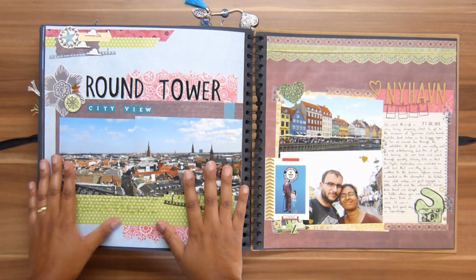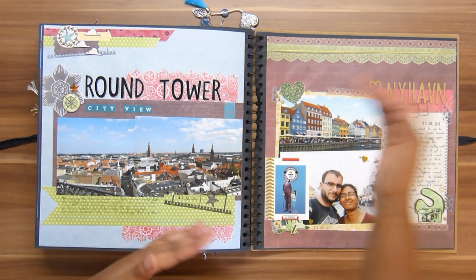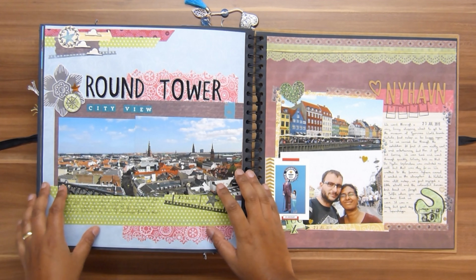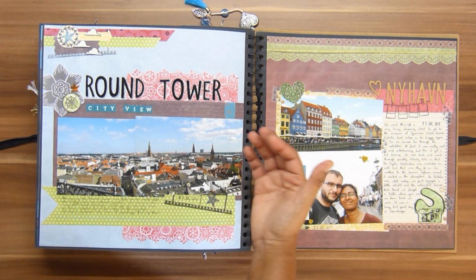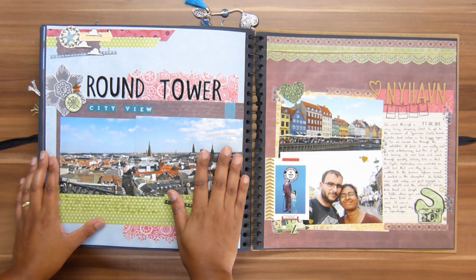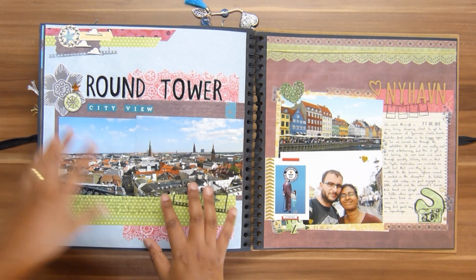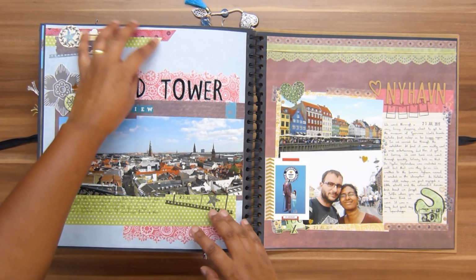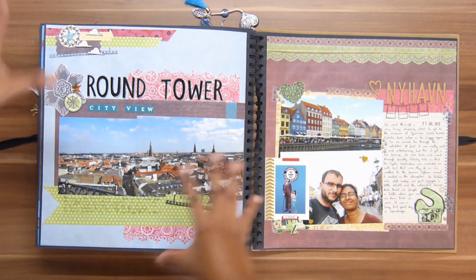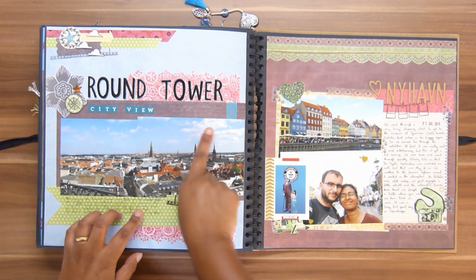So then we rushed to the Round Tower, and the Round Tower doesn't have a lot of stairs, only at the very end. The beginning is very flat, so we could roll the buggy up, and then just about 20 steps at the very end, and you had a beautiful view over the city. Really beautiful. I really like this, and this was included in the Copenhagen card as well. So I really enjoyed this, making these clusters here and stitching and stamping and stuff. So it got a little bit colorful, but I really liked it. I liked the view, and we had a beautiful day, as you can see.